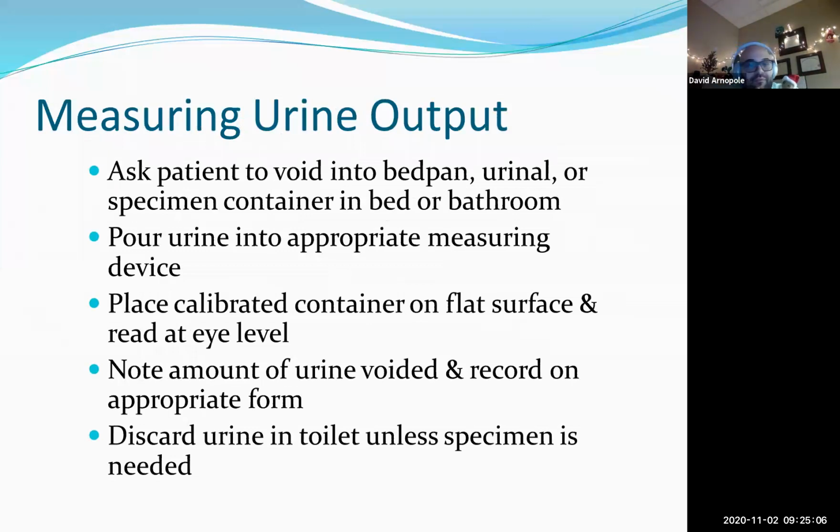Measuring the output. You can ask them to go into a urinal, a bedpan, a specimen container, anything, and then there are measuring devices to help you with that, especially those specimen containers. Measuring urinary devices, the urine in the actual devices, because they have measuring marks there. Don't measure it out of a Foley bag when we're talking about getting a sample. You're not doing that out of the bag.